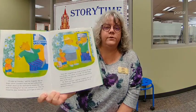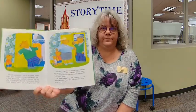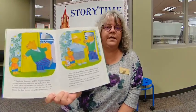Soon Mrs. Forgetful was ready to leave. "All right, everybody," she called. "Let's go." But she forgot where the front door was. Instead, she opened the door to the closet. "Oh, there you are," said Mr. Forgetful, who was standing inside. "Have you forgotten that we're going on a picnic?"